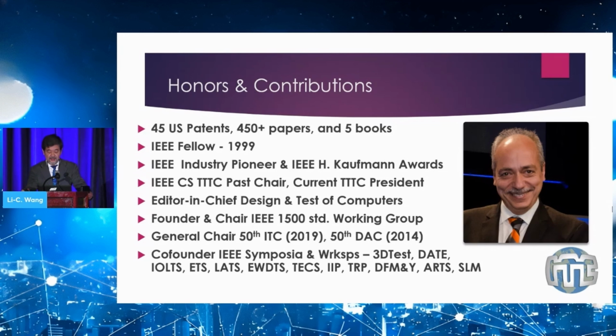He's co-founder of many symposia and workshops, including 3DIC, DATE, the online test symposium, the ETS European Test Symposium, Latin American Test Symposium, and the TECI, IIP, TRP, DM, Design for Manufacturing and Yield. And more recently, right, the automotive workshops and, the last 2 years, the Silicon Life Cycle. And again, the list is going on and on. I don't even recognize some of them. It's too many of them.